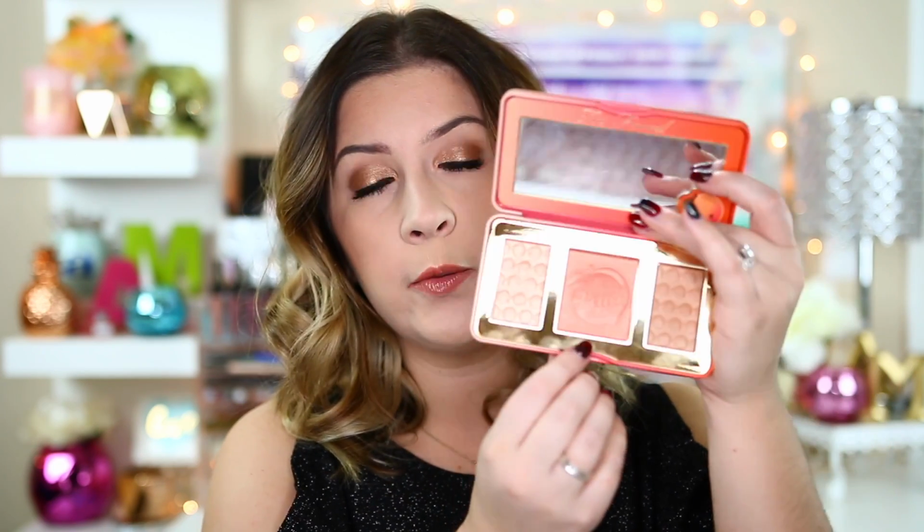And now each of these, let's see, you do get a little bit more of this blush. So these two right here are the same exact size and they are 0.1 ounces. And then the blush in the middle is 0.19. So almost double the size of these.